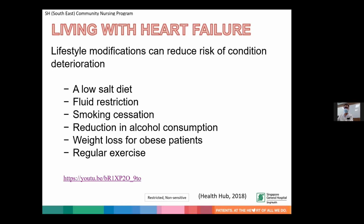So we have a video below to see what are further things that we can do in the community to live with heart failure.